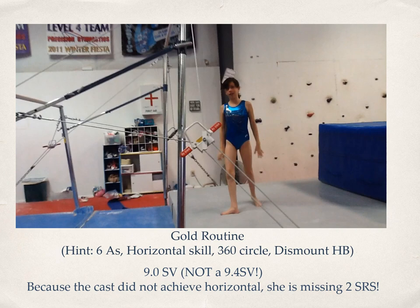Okay, so she's actually missing two special requirements. Now, it's an easy fix for her if she did maybe a glide to a stand and then the pullover. That would at least give her the sixth element. She'd still have just a 9.5 start value, but at least it wouldn't be a 9.0.